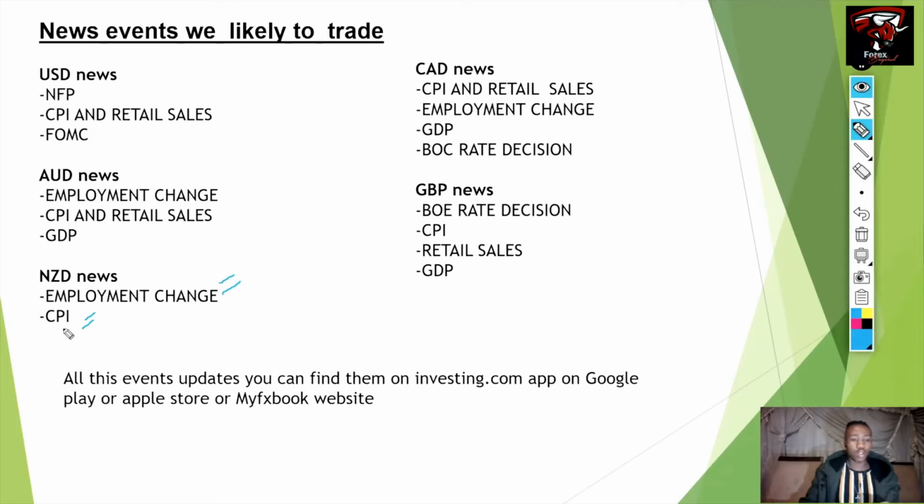And here we focus on the consumer spending and the prices we have for the economy. So these are very, very important indicators for the New Zealand news. The pairs that we trade for NZD news are NZD USD and then NZD JPY. Now let's say NZD is a quote currency, we're focusing on Euro NZD. Those are the only pairs that have high volatility movements when there's NZD news.